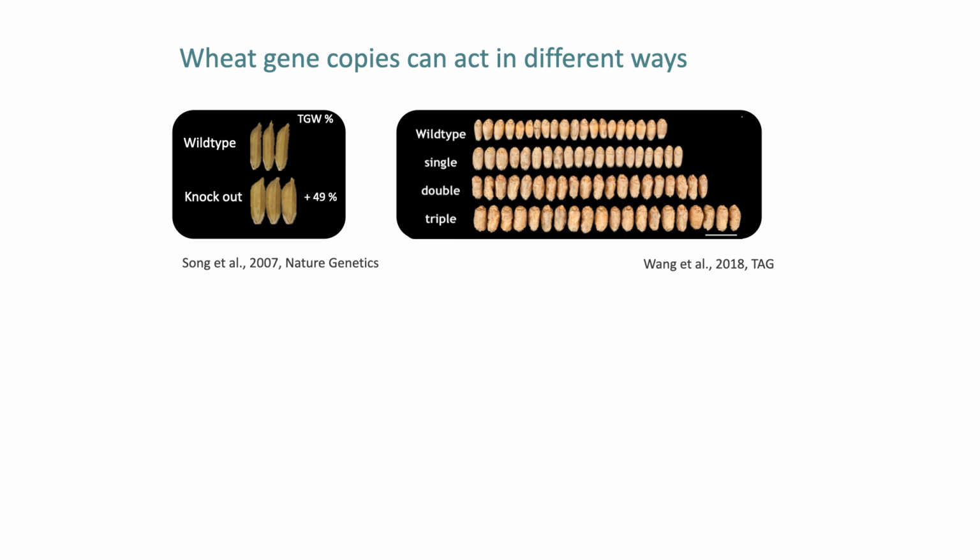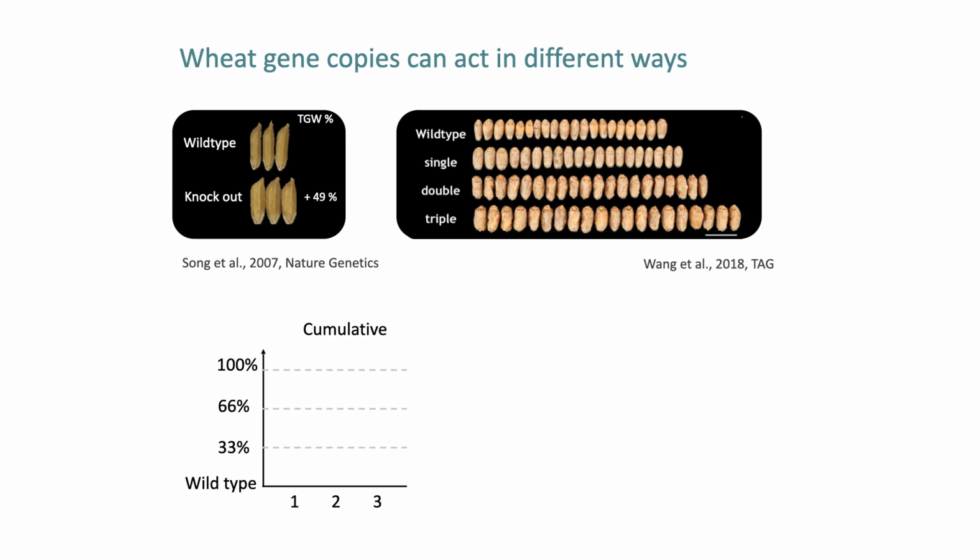If we do the same thing in wheat using the orthologous gene, this is the same gene but in a different species, then if we have the wild type, the normal plants at the top, we can knock out a single copy and we get a bit of an increase. We can knock out two copies and get another increase, and knock out all three copies and we get an even bigger increase. So we have this additive effect of the three gene copies. This cumulative effect can sometimes be seen in wheat. We have some genes that act in this way, where knocking out one copy you get a slight increase, two copies a bigger increase, three copies a really big increase, which is much more comparable to what we would see in a diploid species like rice.